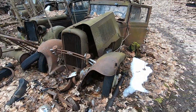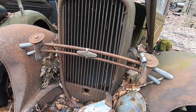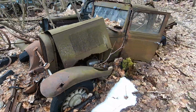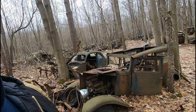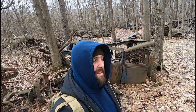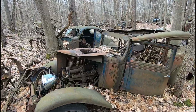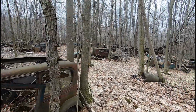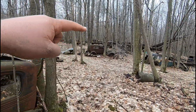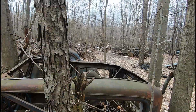Something that I can actually identify with a tag on it. Oldsmobile pickup truck. So it's probably boring to hear me keep saying that we don't see this in Michigan, but there's just so many 30s cars just sitting here. I mean, I don't have any zoom on my GoPro here, but 30s, mid to late 20s Oldsmobile pickup I just showed you guys.